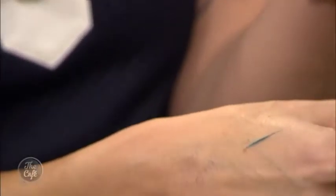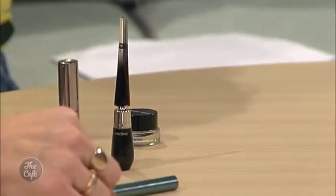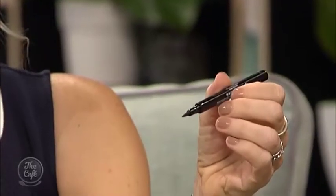Really fine brush, so that helps you get a really good even line with that, and build it up slowly. Bobbi Brown do a great gel liner, long wearing gel liner, and that is so easy to apply. And Revlon's got quite a new felt tip pen liner, which I thought was really cute. It works really well, especially if you're not that confident with eyeliner. So try and find something that you feel more confident using, and the gels are probably the easiest.